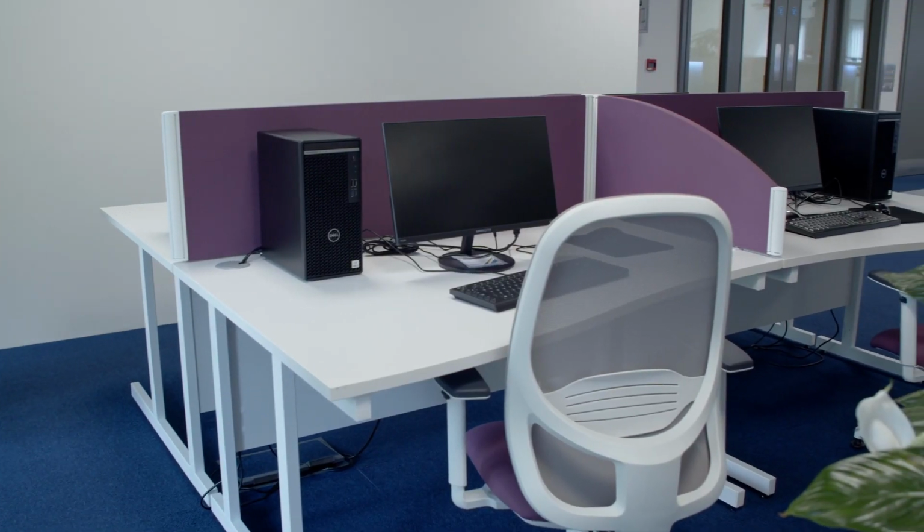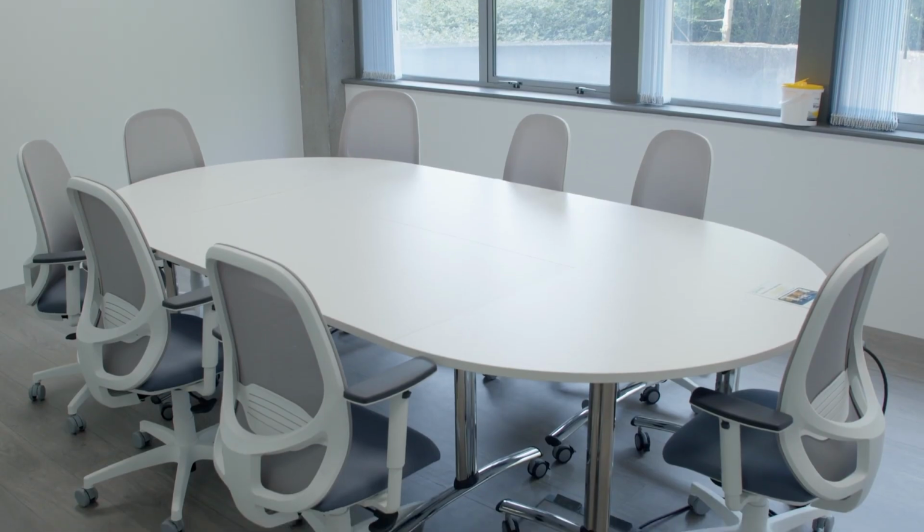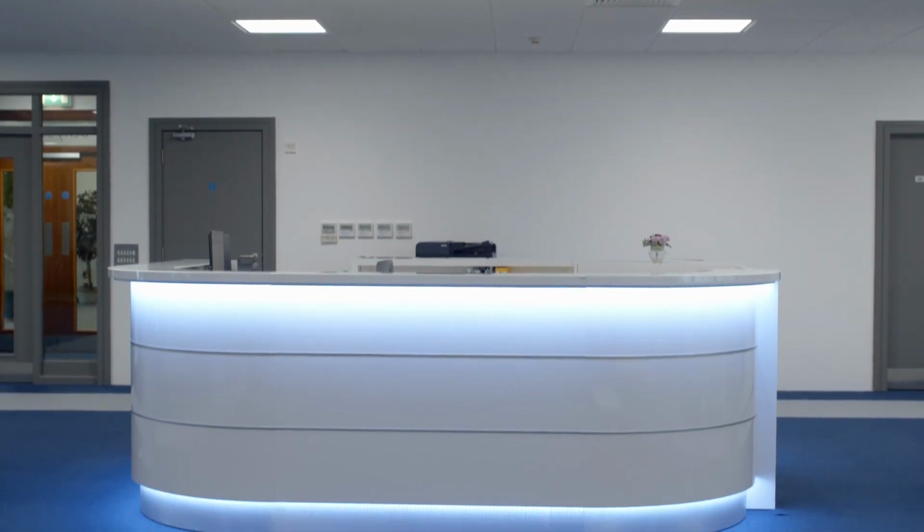Especially in these times, it's very important to provide that space for students to come in and work collaboratively and have a space that even if they're doing an online class, they can power up. My favourite feature is the reception. I think the reception has turned out really well, and I absolutely love my office here.